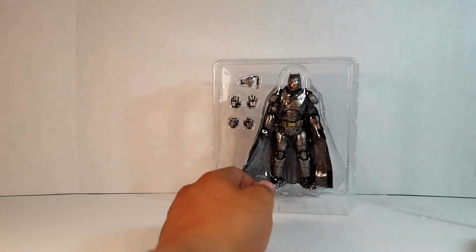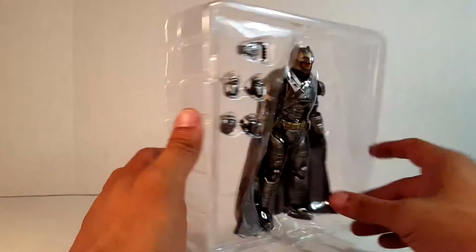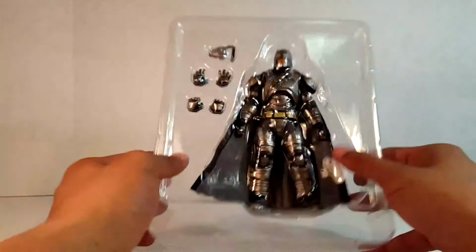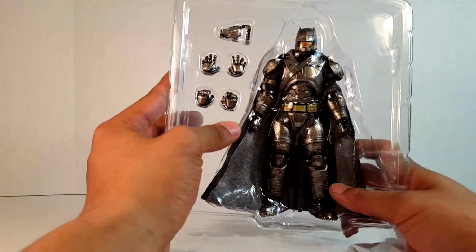The stand, I think it's really awesome. You can use that with many figures. It's universal. It doesn't have the logo of Batman on it, and I like that about Mafex. Alright, what comes in the box? This comes in the box as well as the stand. It is a 2-piece plastic, and you can see everything is molded. There's plastic molding to tell you where everything goes, down to what hands go where. Let's go ahead and open this up.